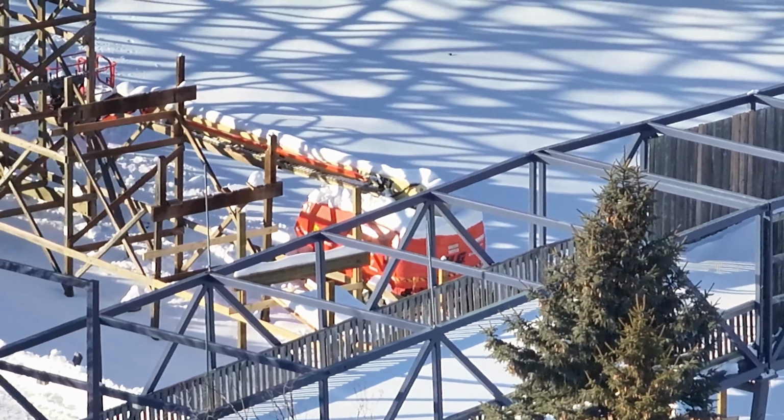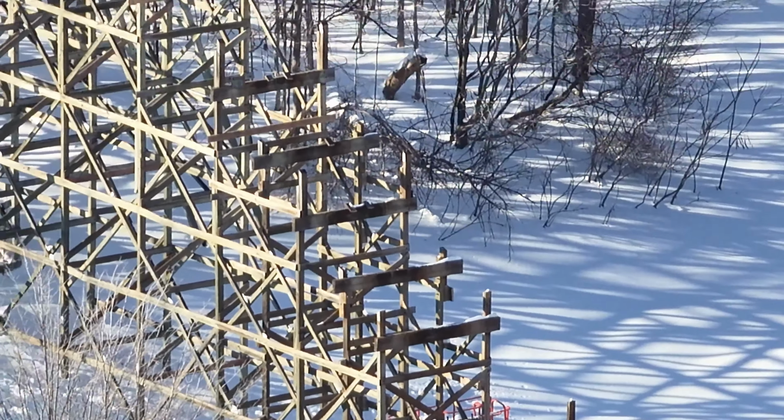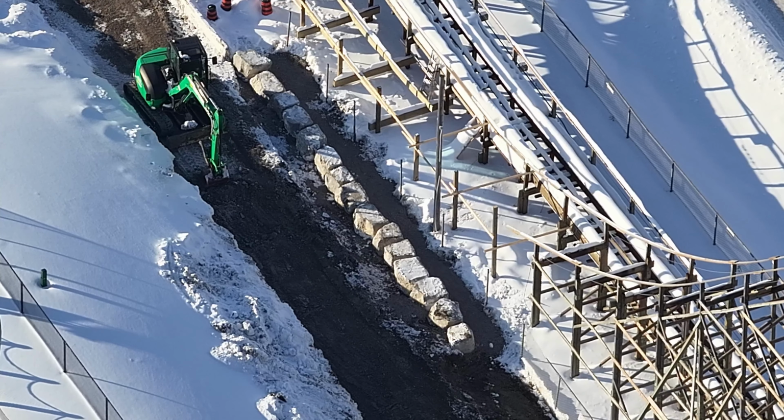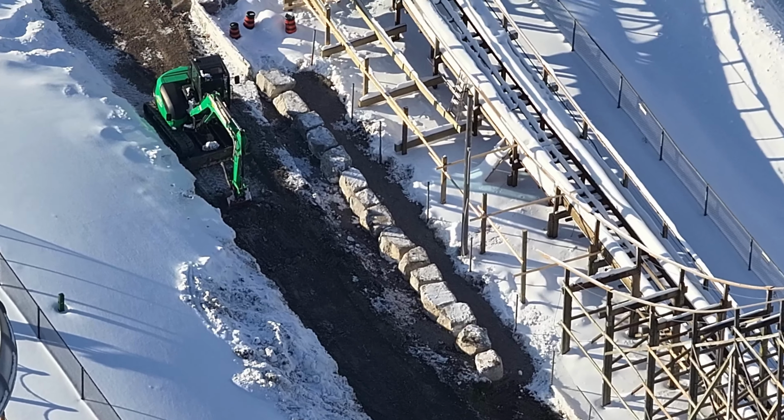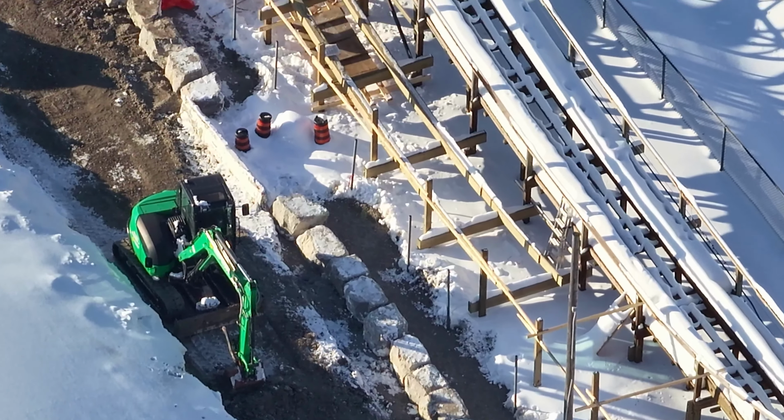But yeah, there has been a lot of work going on right here heading back up. So a lot more work than I would have expected. It's been taking them a really long time to kind of build that section. So I'm not quite sure what's going on there, but we'll have to see.